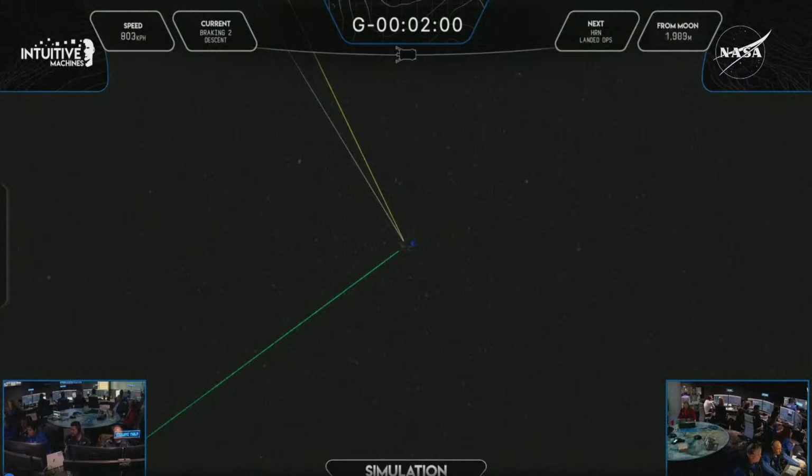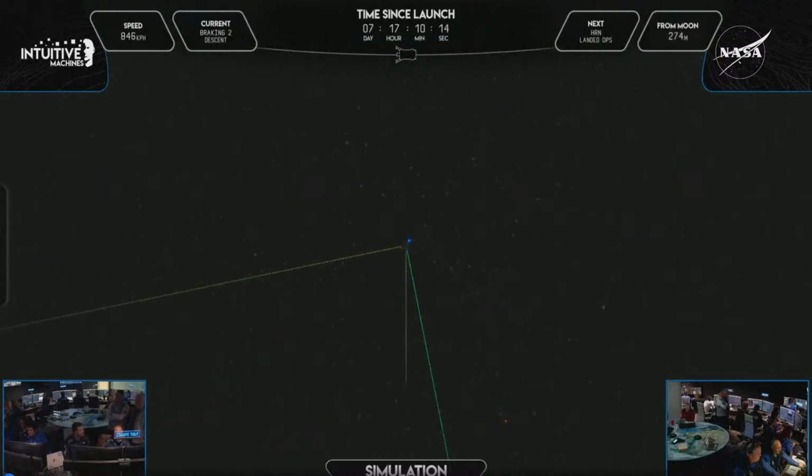We expect to drop this clock here in 2 minutes and take all of our commands from inside of Nova Control. The bottom right hand of your screen, that's Dr. Tim Crane, our co-founder and Chief Growth Officer, also sitting in as Mission Director for landing this IM-2 mission. Standing by for the latest information. Let's wait one.